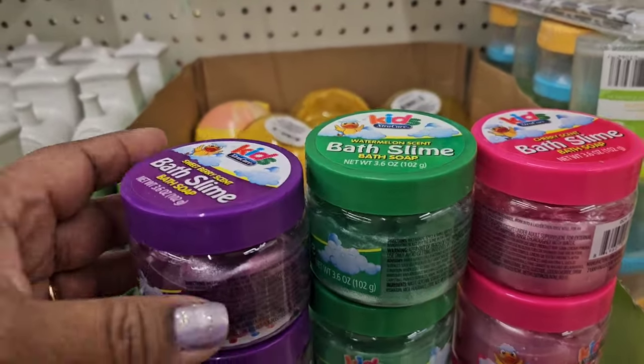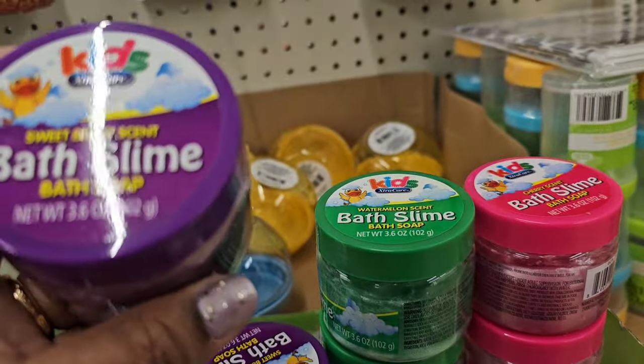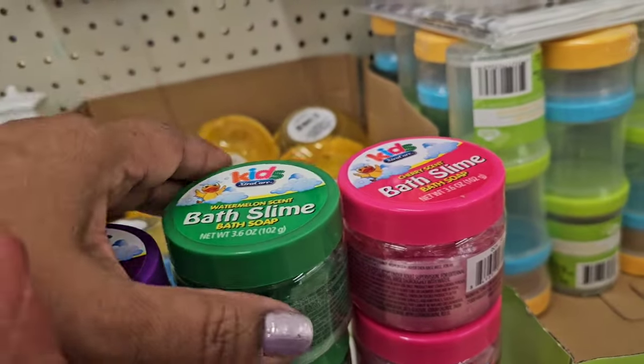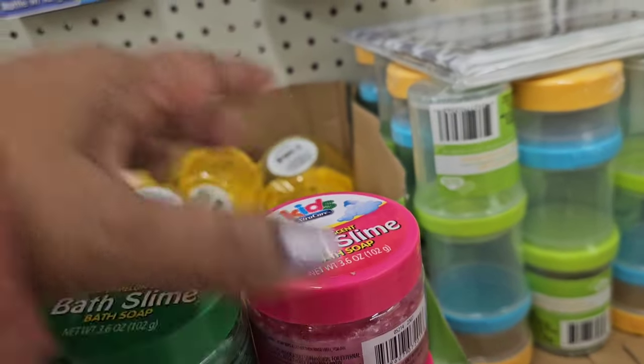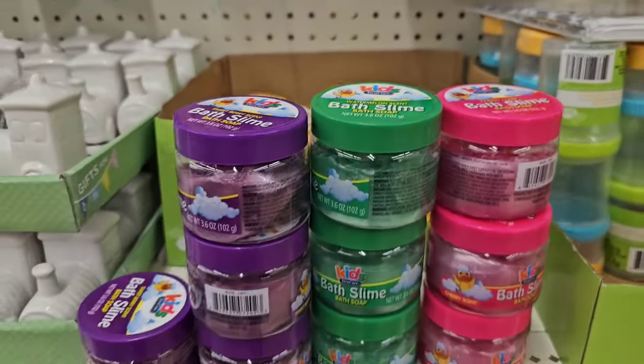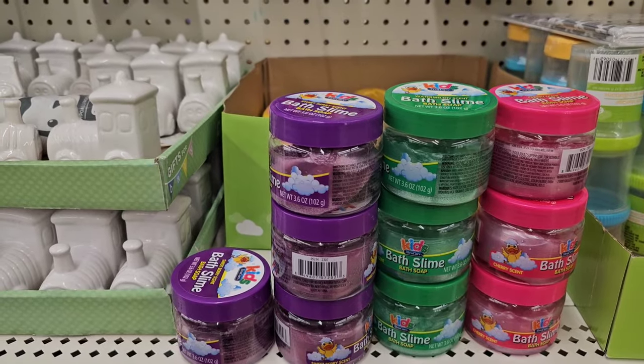So here they have the bath slime, sweet berry scent bath soap for the kids. And they also have here the watermelon scent and the cherry scent. So they got 3 different scents here for the kids.